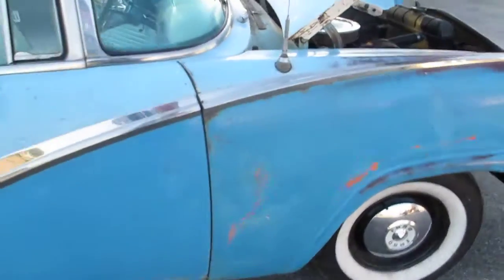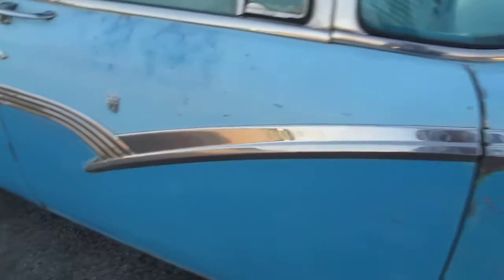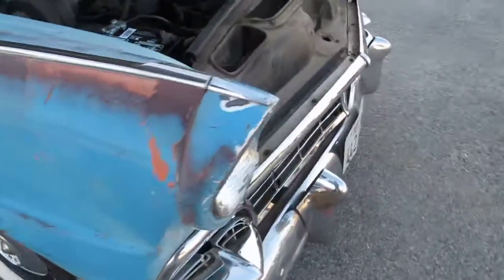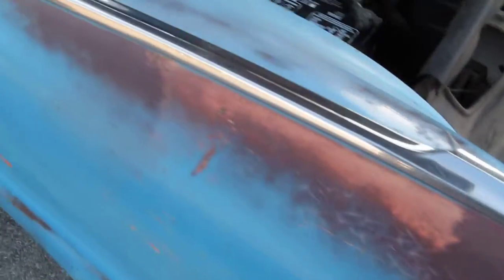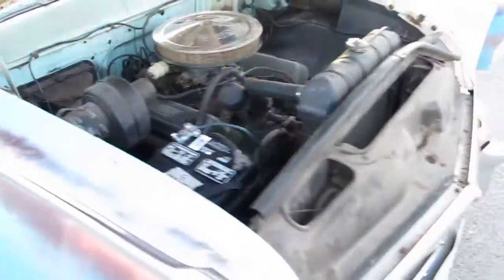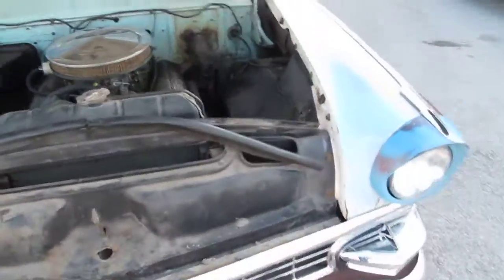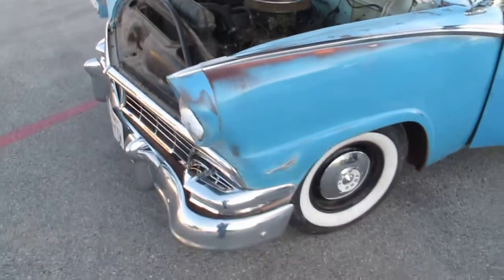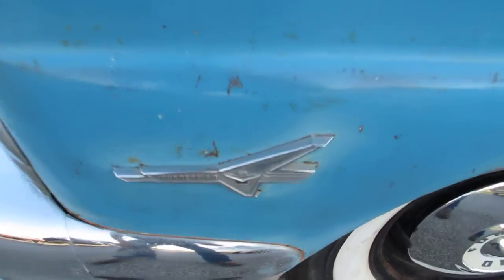But these cars were the luxury cars. They have the Crown Victoria moldings. You can see the patina here on the fender. There's that little Thunderbird motor. And I don't know what size the motor is. One guy said it could be a 312, and one guy said it could be a 292. It's got the Thunderbird emblem.